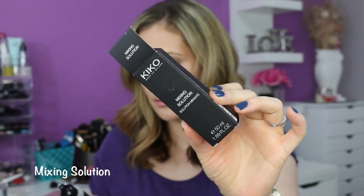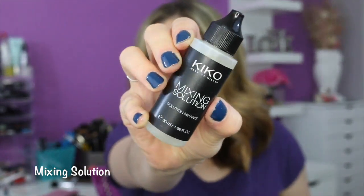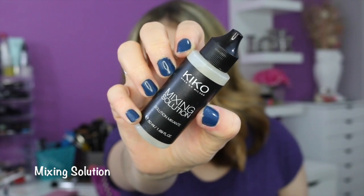So I bought the mixing solution, and this was on sale as well. It comes in this box. And this is for the pigments. And I just felt like this was a waste. I mean, it does work.